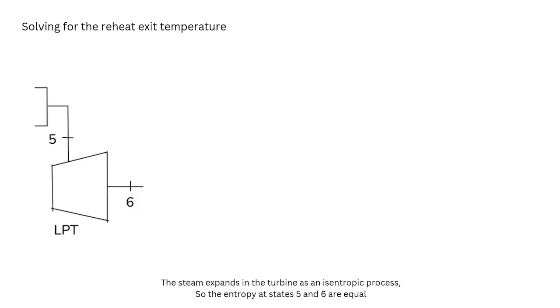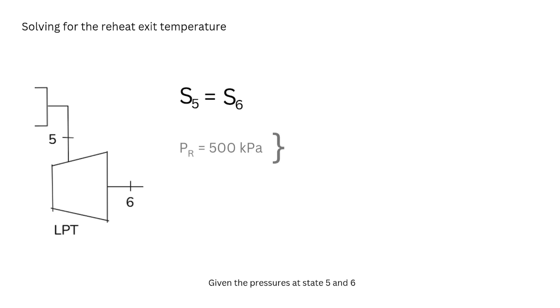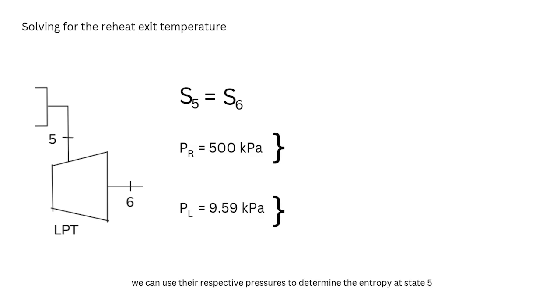The steam expands in the turbine as an isentropic process, so the entropy at states 5 and 6 are equal. So the entropy value at state 5 gives us a property in which state 6 can be described. Given the pressures at state 5 and 6, we can then use their respective pressures to determine the entropy at state 5.